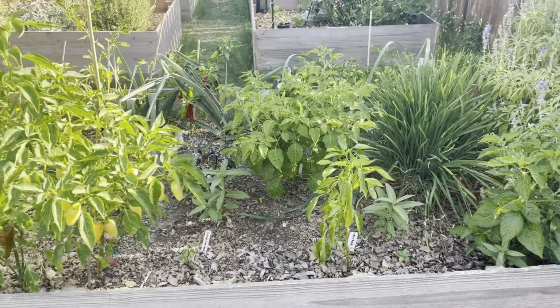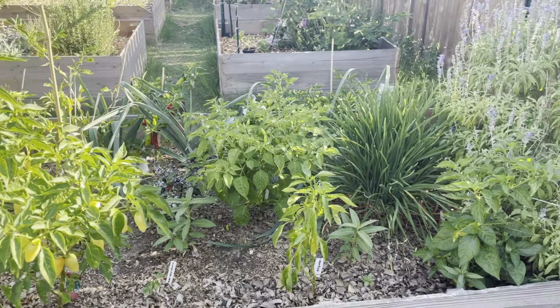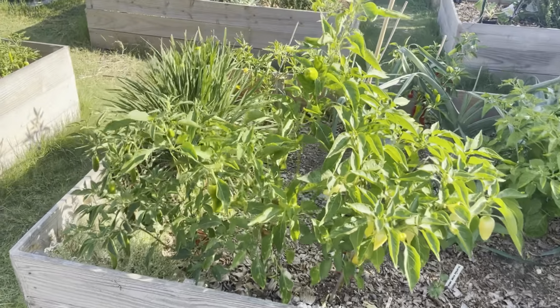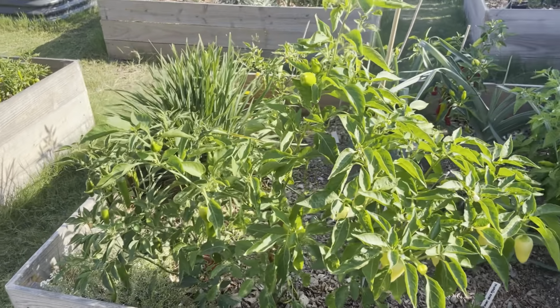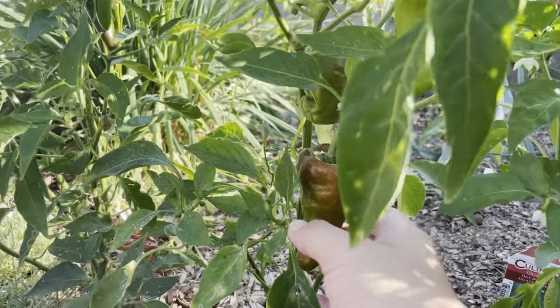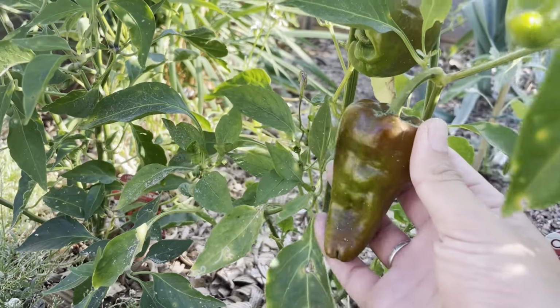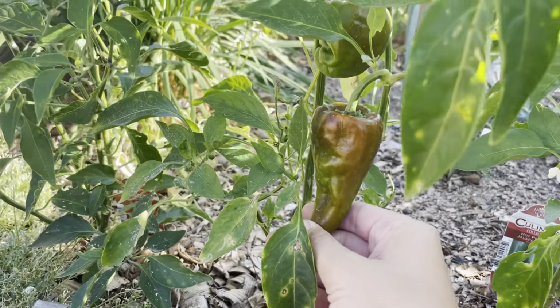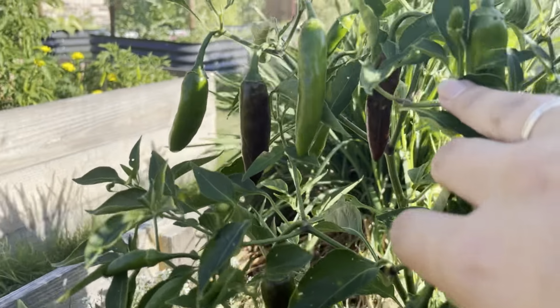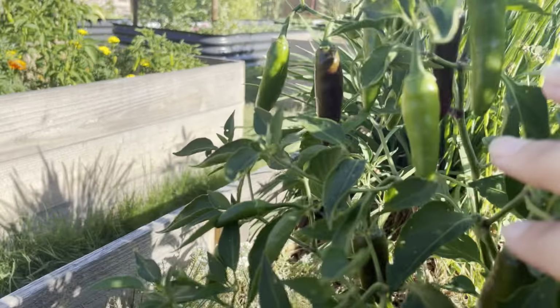This is my OG bed, the first bed I ever got planted here at the house, and I was able to get peppers in here a lot earlier, so they are doing really well. This is my Hungarian paprika. I did harvest some about a week ago and I am drying them. These are my serranos. They're finally starting to turn color.